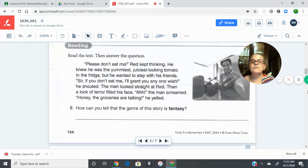And then down on our story, read the text and answer the question. The question says, how can you tell that the genre of this story is a fantasy? So we're going to read this, and then you're going to write a sentence to say how you can tell this is a fantasy, a make-believe story of a fantasy.